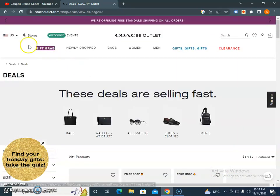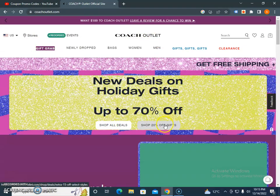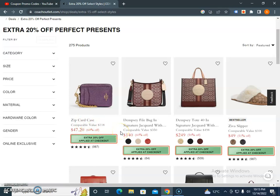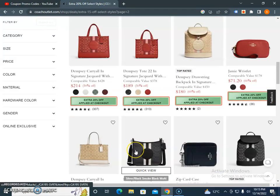So this is the first thing that you need to check. And then you have Shop 20% Off. In Shop 20% Off, you will find products basically ranging from 20% to 60% off. Here you get an extra 20% off applied at checkout. So you just need to click on this, and at checkout you will get this offer. So these are all the deals they are currently running.